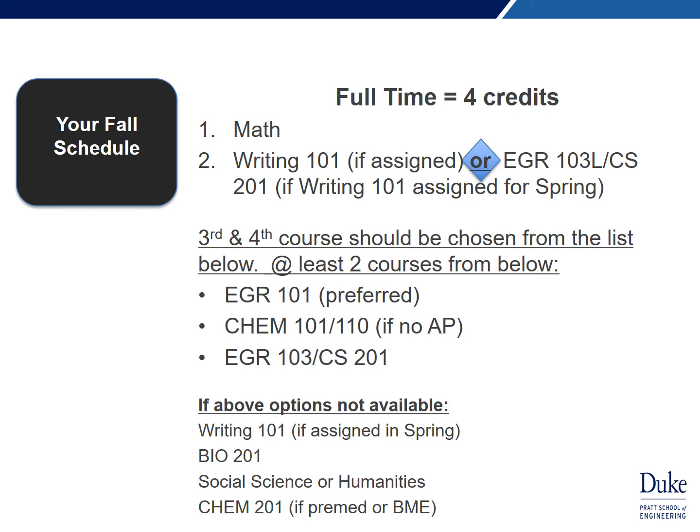For the fall semester, one of your courses should be a math course. If you have no credit, you will register for Math 111. If you have 1 credit, you will register for Math 122L. And if you have 2 math credits, you will register for Math 212.